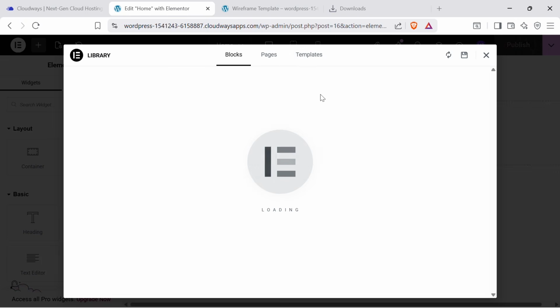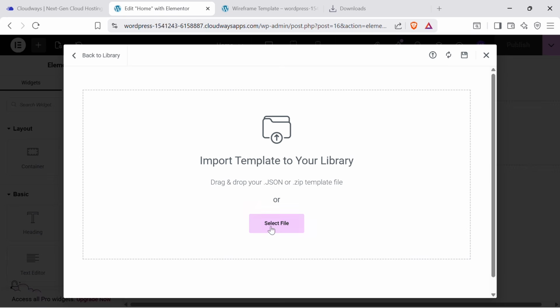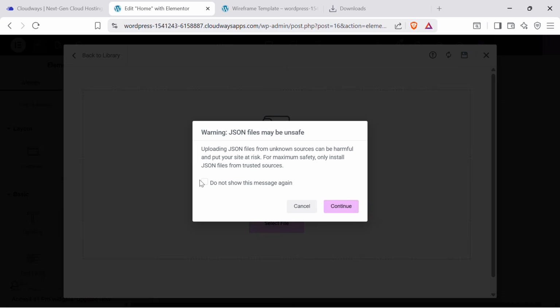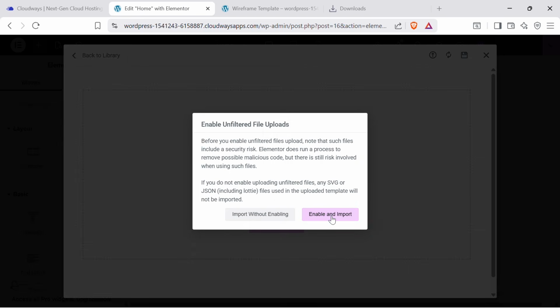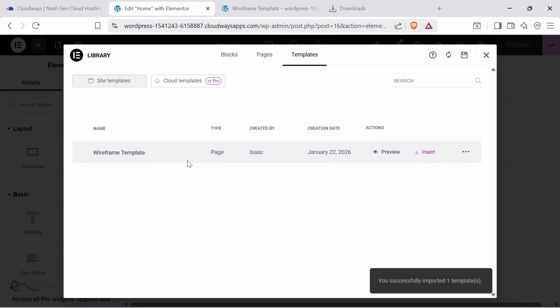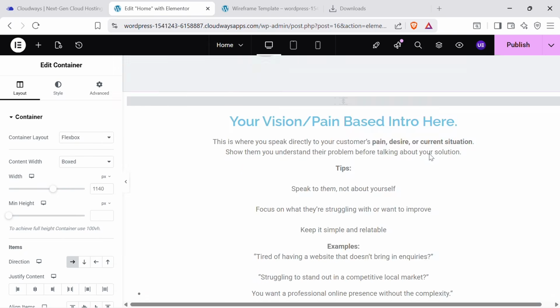So we're going to hit plus here, then go to templates here. Then you hit upload, then you hit select file. So you select the file that you got from the download and upload that. It's going to have a .json name, but at the moment it's just called this. So we put that in and hit continue, and then enable and import. And then it's going to bring our wireframe template in. That's what it's called once it's in. And then you can hit insert. Awesome. Now we've got our wireframe added in.